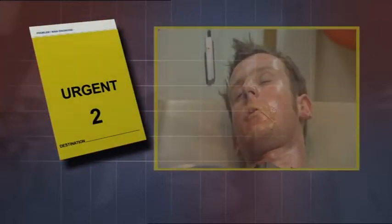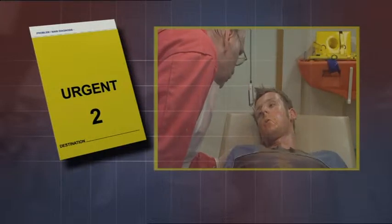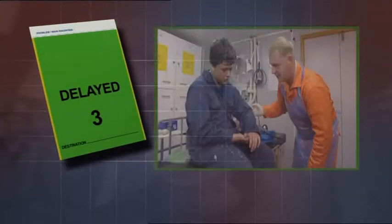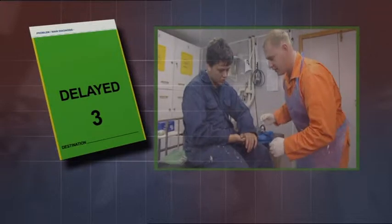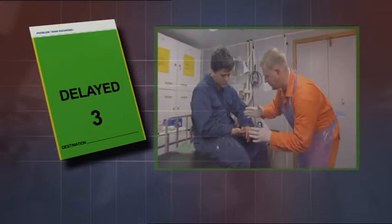Group 2, yellow. Urgent casualties are those whose condition is such that they could die from their condition, but not immediately. Group 3, green. Delayed casualties would be categorised as those whose injuries are such that they are unlikely to die from them, whether they receive treatment or not.